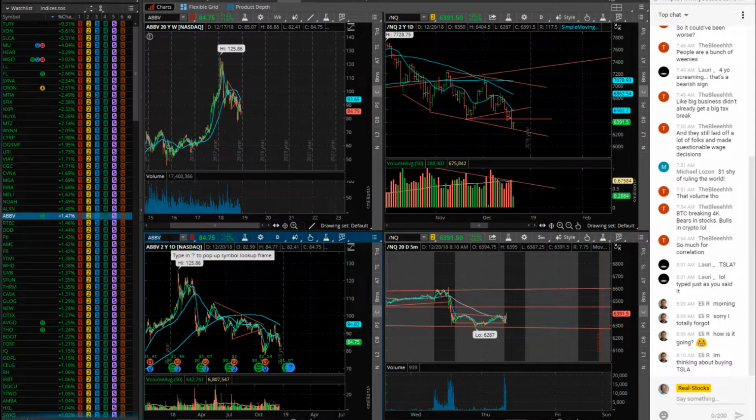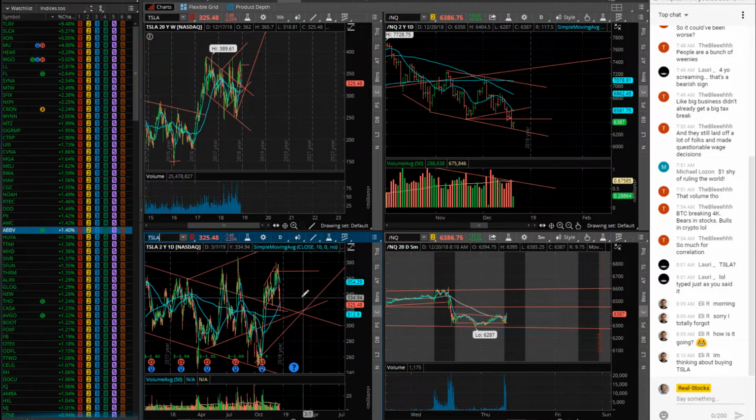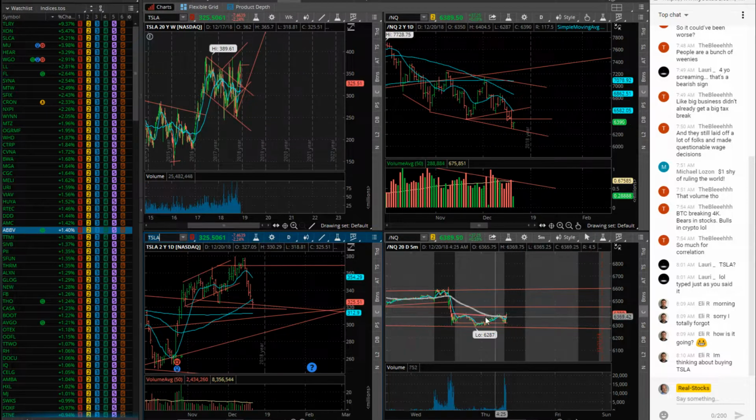Still thinking of buying Tesla. Yeah, Tesla's not looking too bad at these levels. We actually were looking at Tesla a little bit ago, and it looks like we failed 6,400 so far. We went above it a little bit, now we sold off.